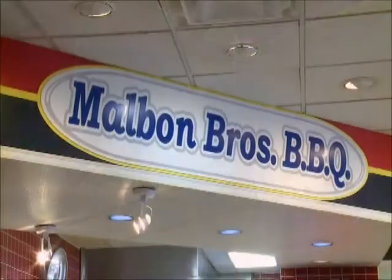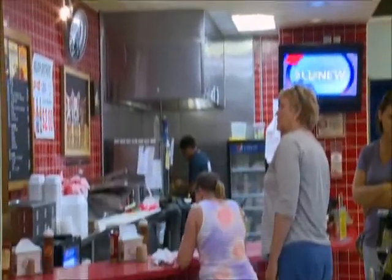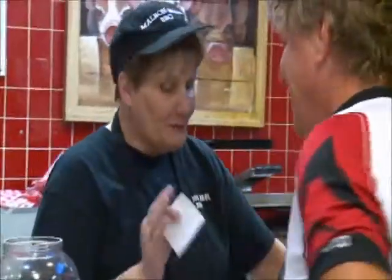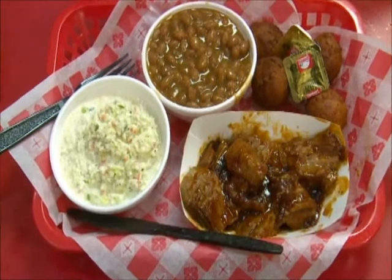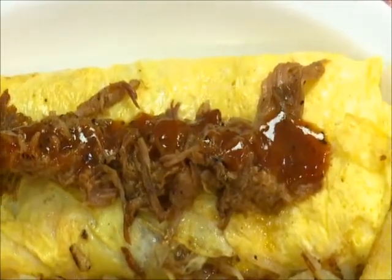I'm a regular Malbin's breakfast eater. I come here almost every single morning. I come because the atmosphere for me is really fun. The people who work here are fun. I enjoy them. It's kind of like a big family. And the food, I never get tired of it because there's so many different choices. It's just a great place to be.